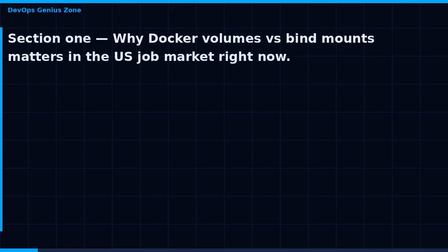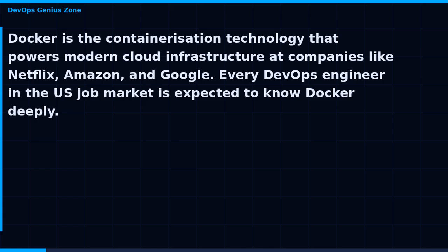Section 1: Why Docker volumes versus bind mounts matters in the US job market right now. Docker is the containerization technology that powers modern cloud infrastructure at companies like Netflix, Amazon, and Google. Every DevOps engineer in the US job market is expected to know Docker deeply.